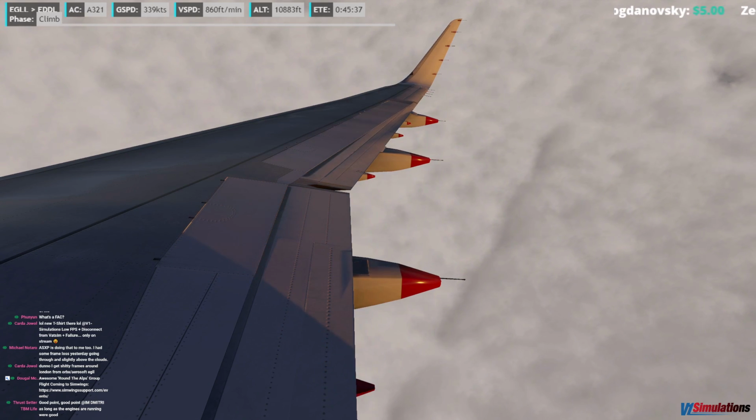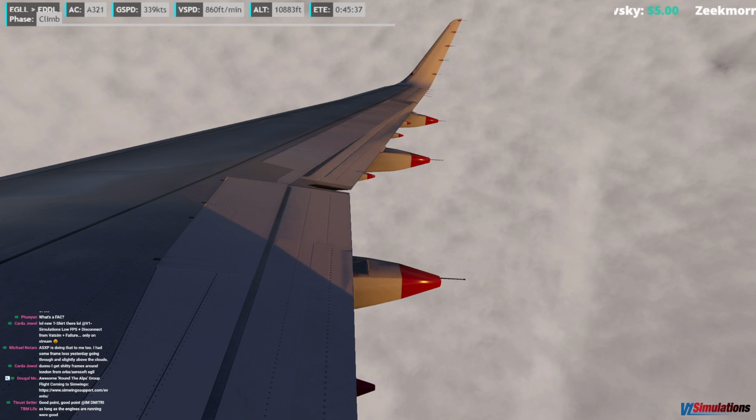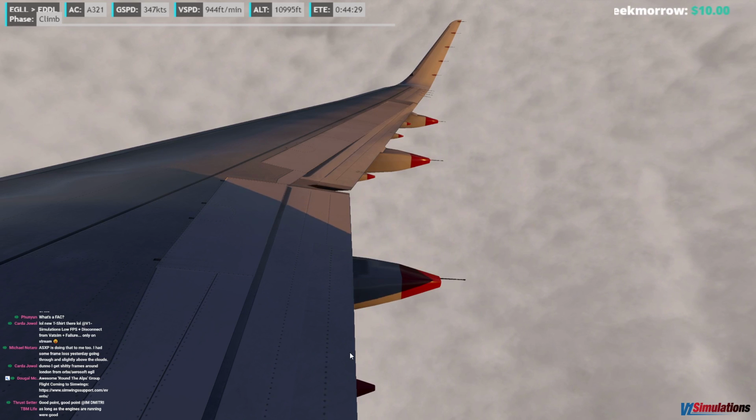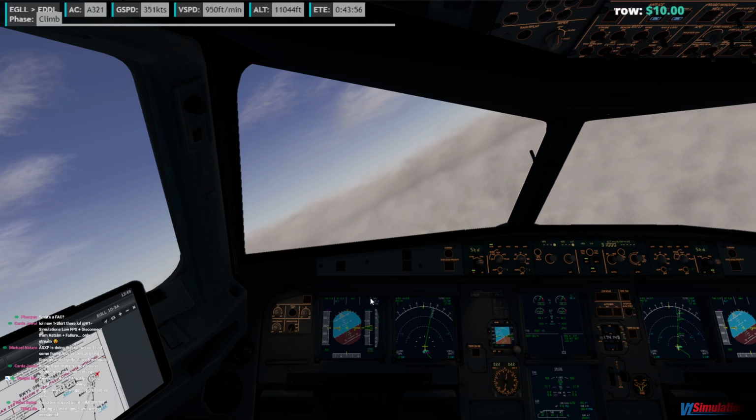Man, I do love this Toliss wing texture, though. That reflection from that strobe just looks freaking nice. Straight juice, ladies and gentlemen.